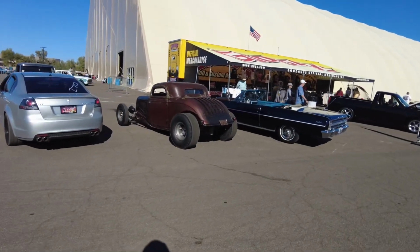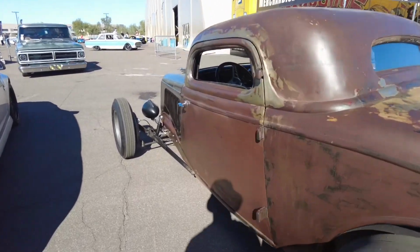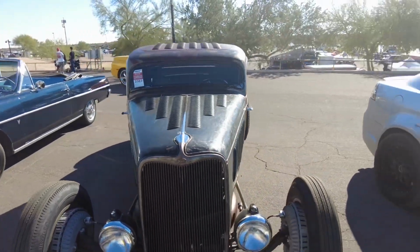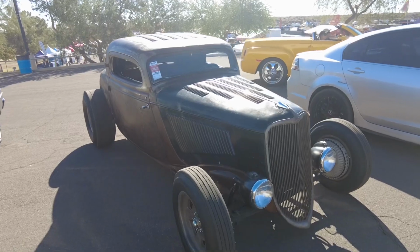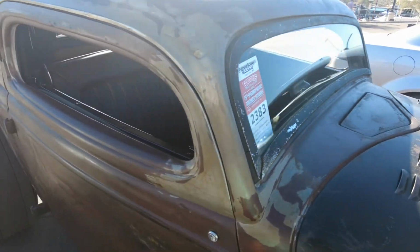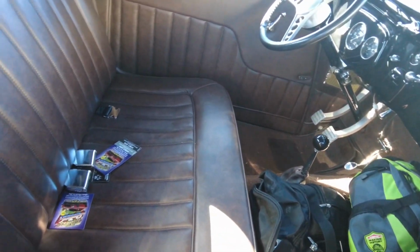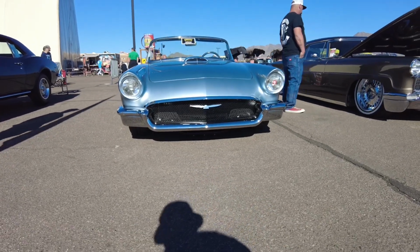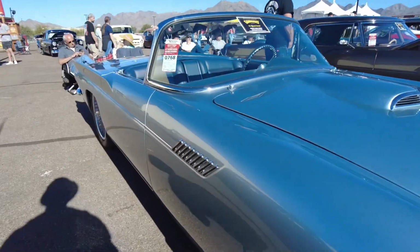And check out this hot rod right here with the patina and the monster tires on the back. Wow. What do you guys think of this? Is this something you would push right here? It's got that rat rod look, and it's a 1934 Ford. All metal. Now take a look at this T-Bird right here. Tell me, have you seen one with a stance like this? This thing is clean right here. Ooh, beautiful car. 57 T-Bird.